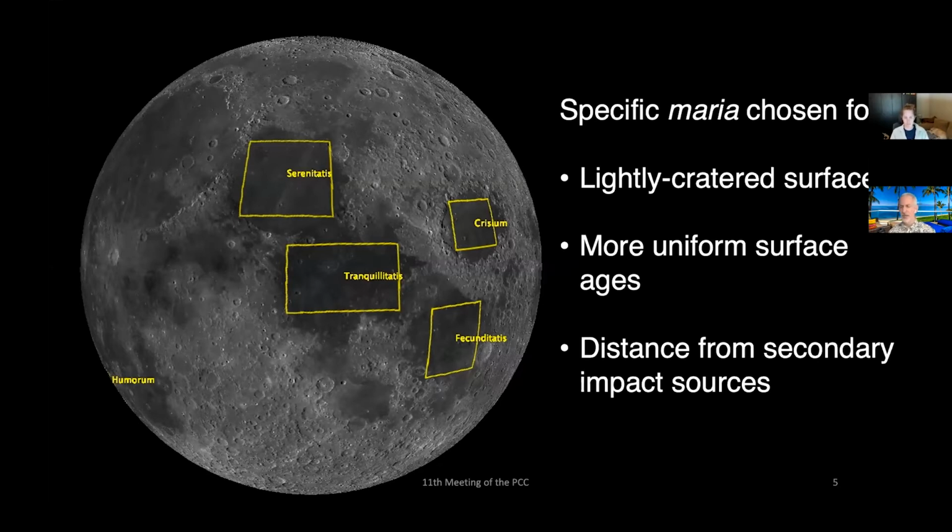And by the way, I'll just note right now, we chose, for simplicity's sake right now, to draw rectangular search areas within the Mare.